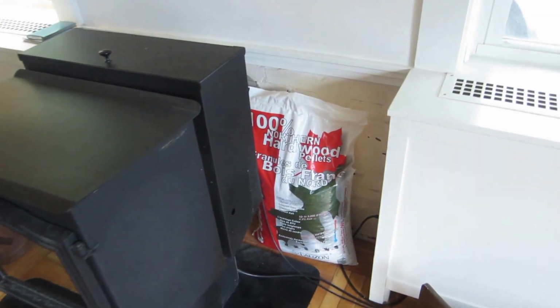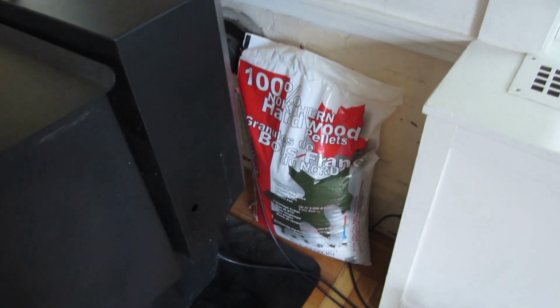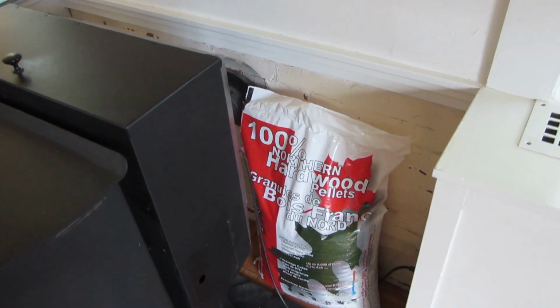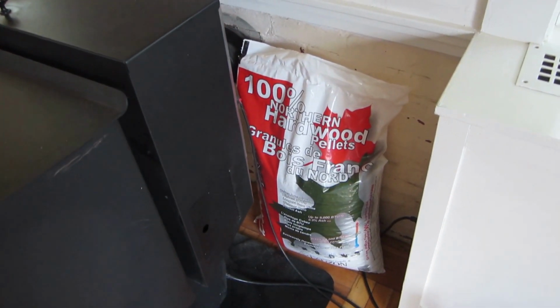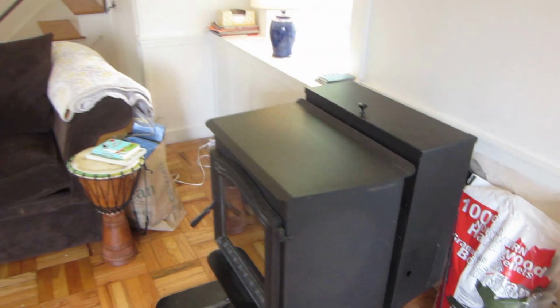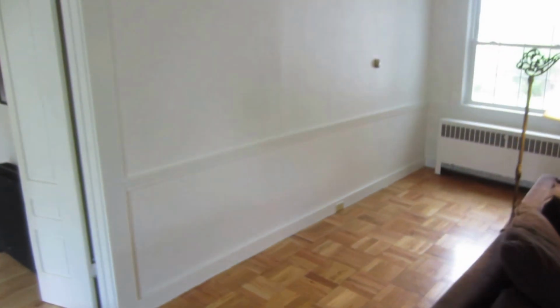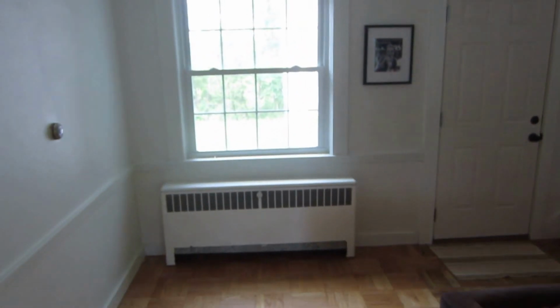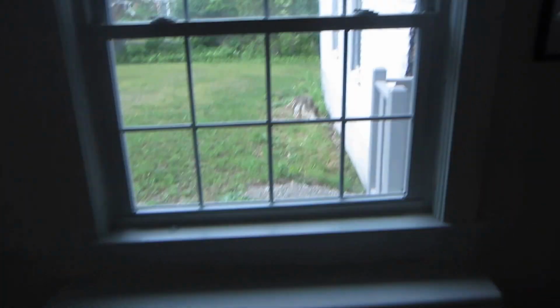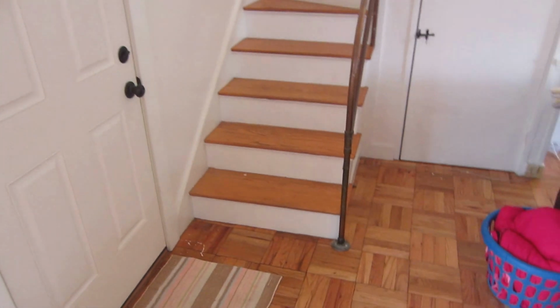And behind it you'll see, normally you wouldn't put a bag there, but I figured it'd be nice to see. Pellets are typically delivered in tons, or you can buy them by the bag. And this is an example of a bag, and you just dump it right in the top there, and it self-feeds. Kind of nice. The owner has replaced all the windows with vinyl replacements, which helps with the heat as well. It is still a big house, so it's not inexpensive to heat, but it is nice from that perspective.